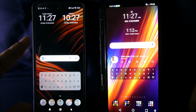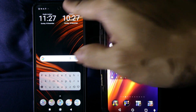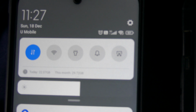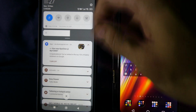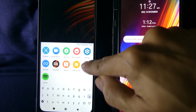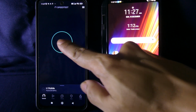At first, let's see the speed test for the 5G from U Mobile. Let me show you this one. So it is U Mobile, correct? And then there's 5G there. We go to the speed test. You see here, U Mobile. Press go.